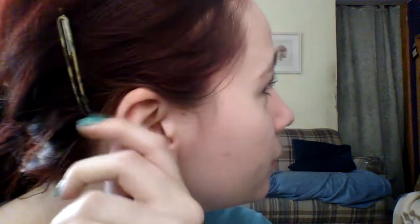So I will do my best to show you, though it is a little difficult to show on camera, so let's give it a shot. Sometimes I pull my ear back because it's a little bit easier to get into, but I've done this for a while, so I'm not going to do that. But see, I stick the pointed part in my ear and then just push it in, and there we go. It's all set.